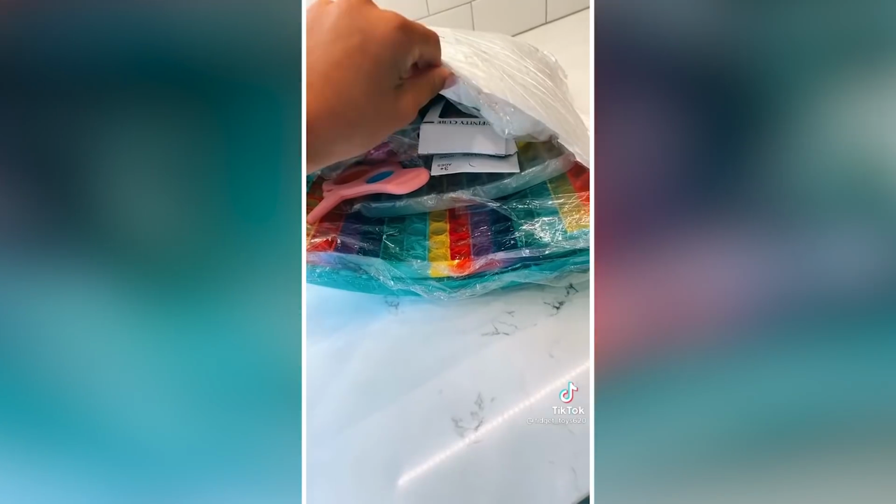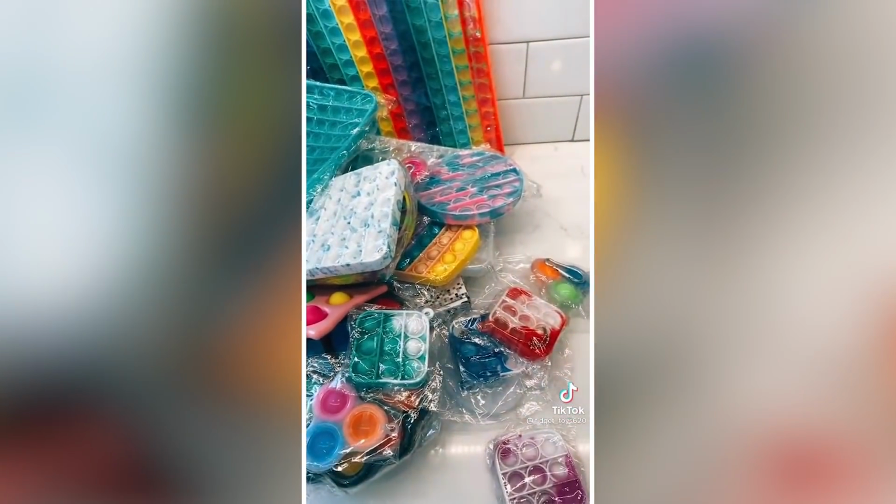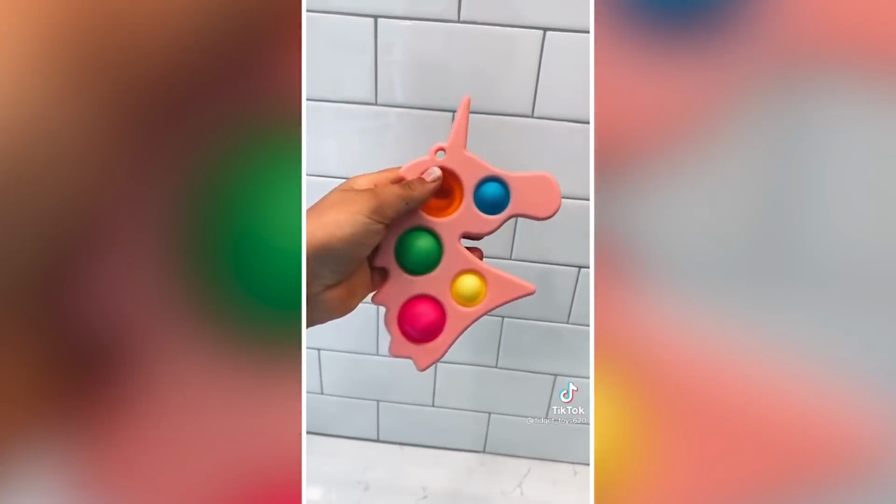They have done it again. Another huge fidget package. Let's open some. Oh my, look at all this. Starting off with this amazing unicorn Dimple.